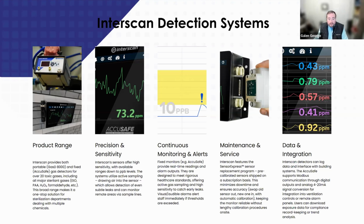The sensitivity and precision are also hallmarks of Interscan devices. We know the regulations demand detection in the low parts per billion for ethylene oxide, so we have sensor options that cover that. We have ethylene oxide analyzer options that measure 0 to 2,000 parts per billion with fine resolutions, with 1 ppb resolution. This kind of range is ideal for monitoring well below that 1 ppm OSHA limit that is currently in place and is in line with the EPA's new 0.01 ppm threshold proposals. So similarly for hydrogen peroxide and peracetic acids, our devices can detect fractions of a ppm reliably.